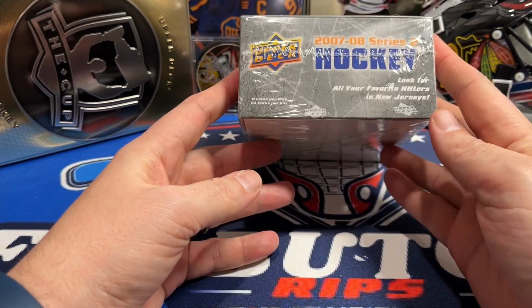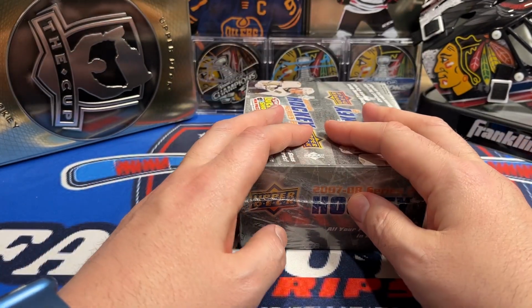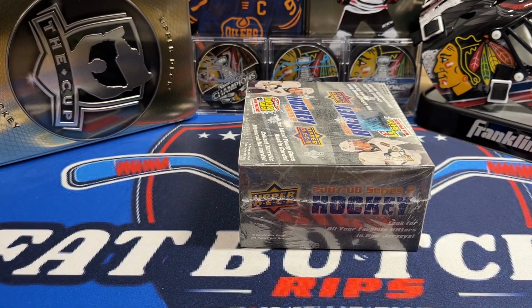I don't want to count my chickens before they hatch, but really excited to rip into this and hopefully find a Kaner. Or not Kaner, a Toews rather. I was looking for Kane last time and came up empty, but there's a few other guys in here that we'll talk about as we go, but with that, let's just dig into it.